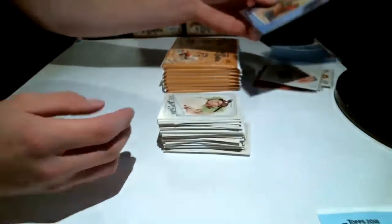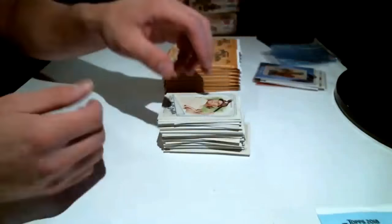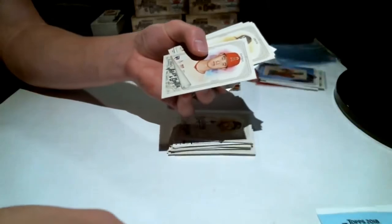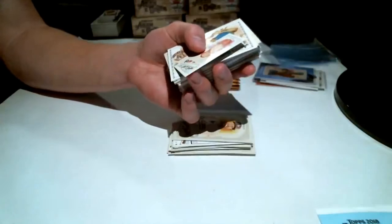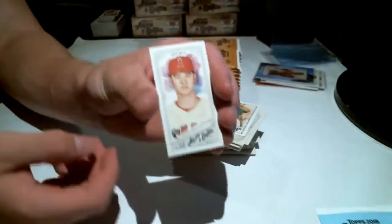We have a 1 of 1 javelin card. I mean, that's pretty cool. All right, first day packs. Reddick. Otani. Hey, look at that. Riz mentioned it. Otani. Regular back. Davis. Lou. And, oh no, Otani A&G mini card.